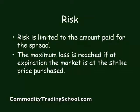In other words, you have to take the premium you paid for the call as well as the premium you paid for the put, add those together to arrive at your break-even point. The maximum loss is reached if at expiration the market is at the strike price that you purchased. In other words, right in the middle.